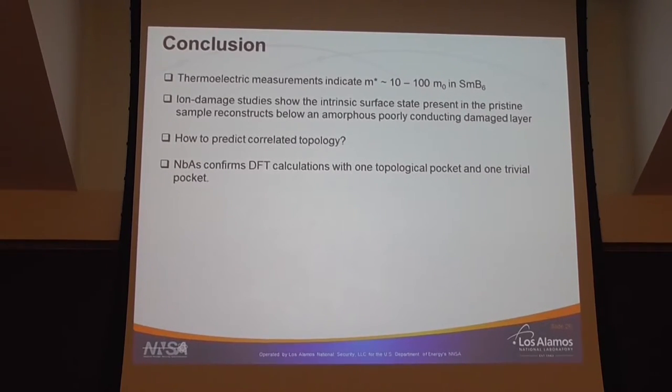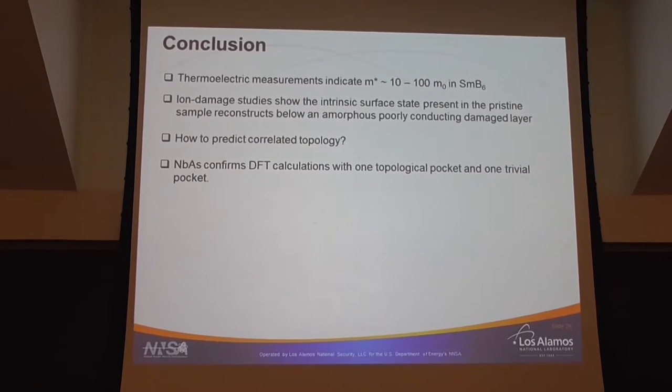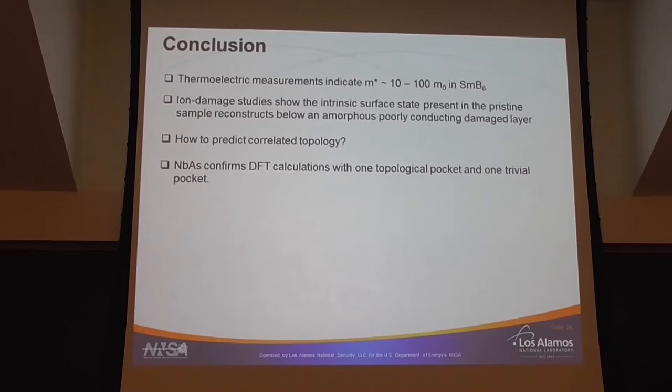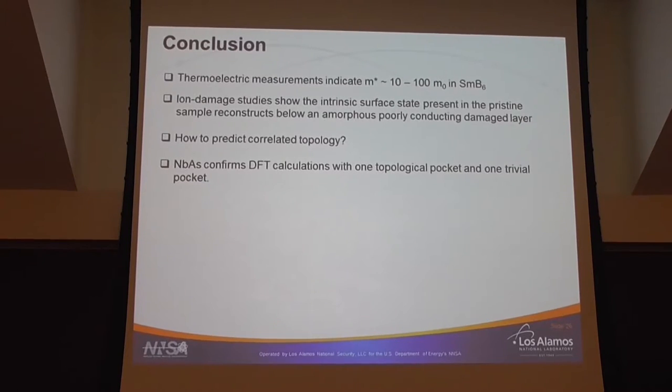Very nice talk. Regarding samarium hexaboride, I'm wondering if you did any specific heat measurements of the ion damaged crystals to see if things changed. So, not of the ion damage. The question was, did we do specific heat measurements on the ion damaged crystals? The volume fraction from the ion damage is relatively small. Right, but if it's a surface-born gamma.